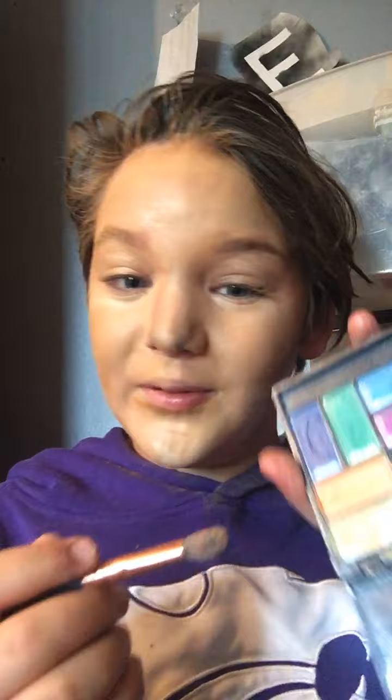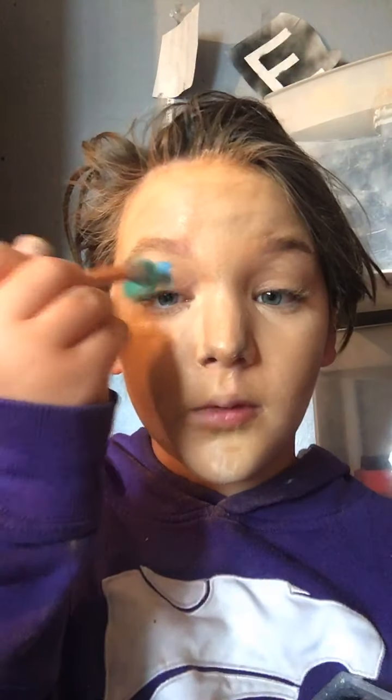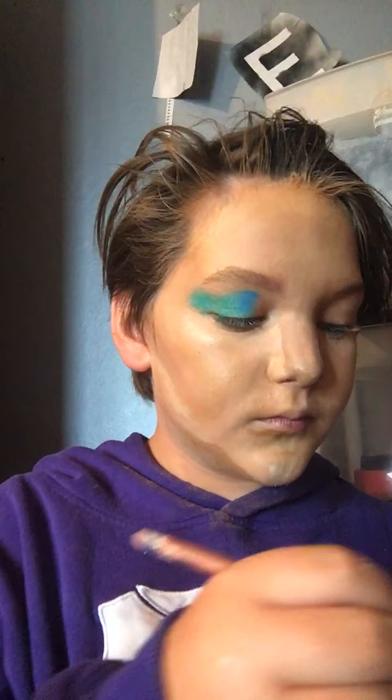There's no rhyme or reason to blend. Why should we? So, taking my brush, I'm taking a wet brush and taking this colorful palette. Oops. Going for green today. Slob that on. Wow, that's pigmented. I wanted to make a good look. Making it look horrible.